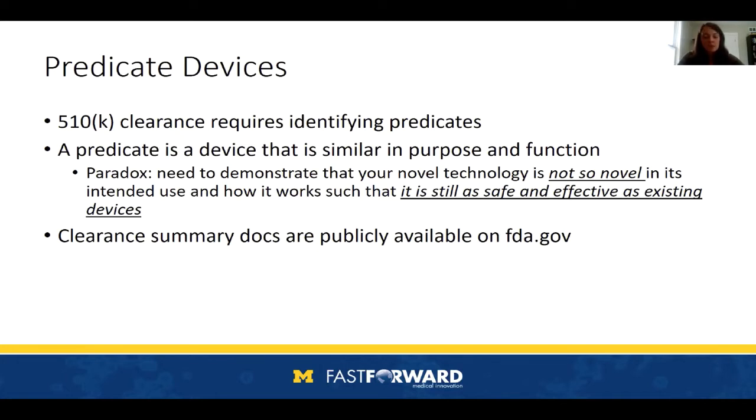One way to do this is to go onto the FDA's website, identify these similar products, which are called predicate devices, and then each of these products that has been cleared by the FDA, there's a summary document available publicly online. You can review those, and they typically have some testing data, either from bench to preclinical to clinical, summaries available in there so you can get an idea of what's required.